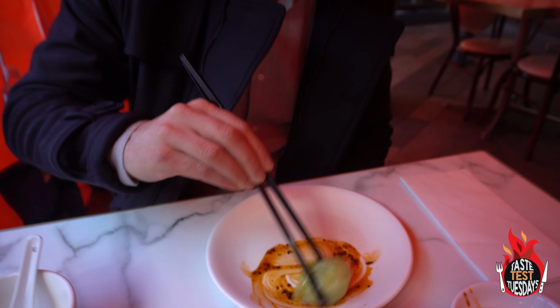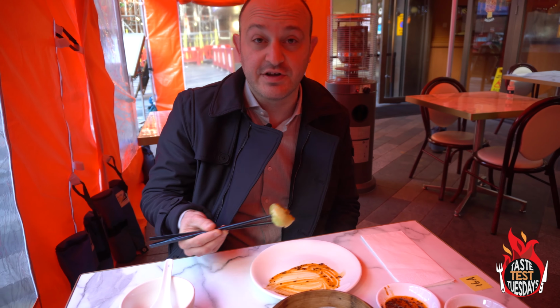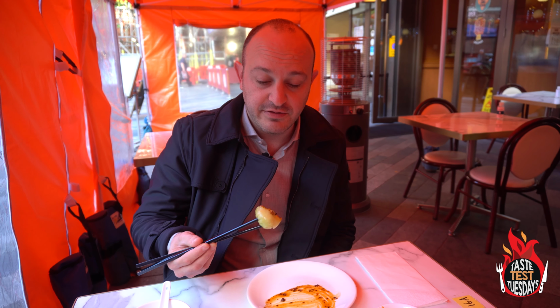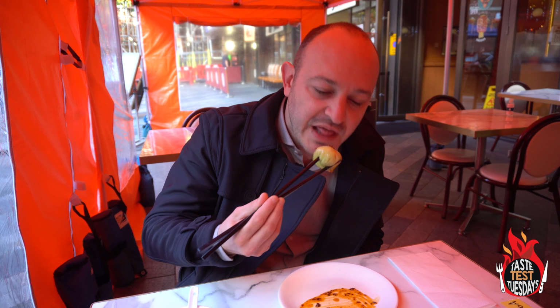If it's not made in store and it's frozen, I'm not interested. And they're so lovely here, they're so helpful. And during the lockdowns, where they could be open, these guys are open, but many places weren't. And I'd still come every week, support these guys, and I think they're doing good now. They're really busy. We've come at a quieter time just so we can film, but wasabi prawn.